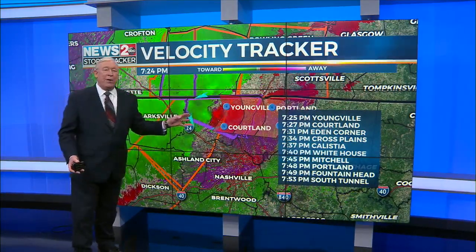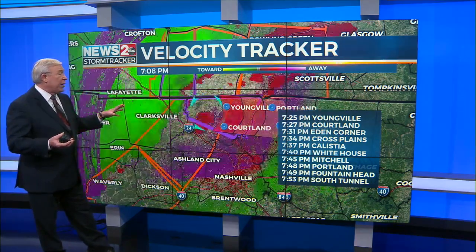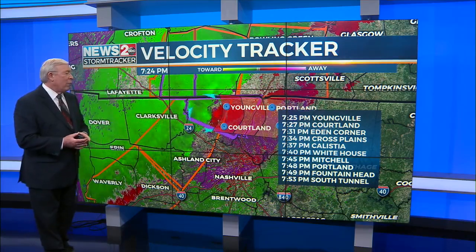So if you're anywhere near Springfield right now, you want to be in your safe place as quick as you can, because this tornado warning goes pretty much right over Springfield. You're pretty much right in the middle of that in Robertson County.